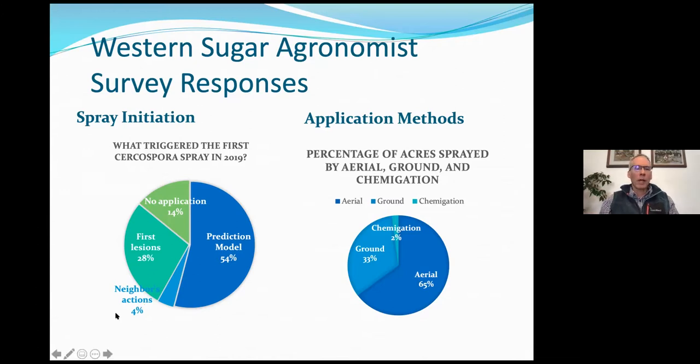About 4% were based on what their neighbor was doing. So yeah, there are still a few people that just rely on what their neighbors are doing. And 14% in 2019 didn't even apply anything. So again, that's indicative of our region. Some areas just don't have a lot of Cercospora pressure.